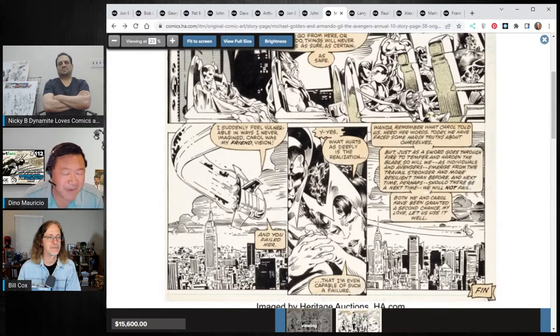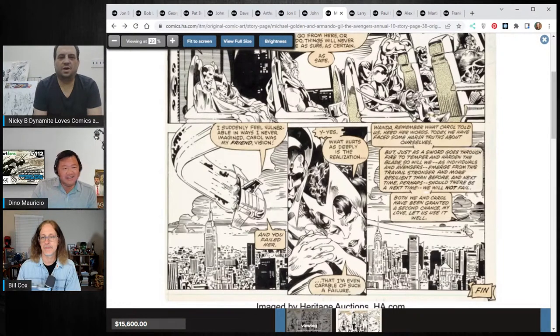I had to make my mind up on what I could go to. I said I'd go to 14, which is about 50% over the last sale of a page from this issue, but this is an end page. I should have definitely gone for this one. I mean, it has everything. Well, the hard thing, Dina, I mean, look, this did go for a good price.